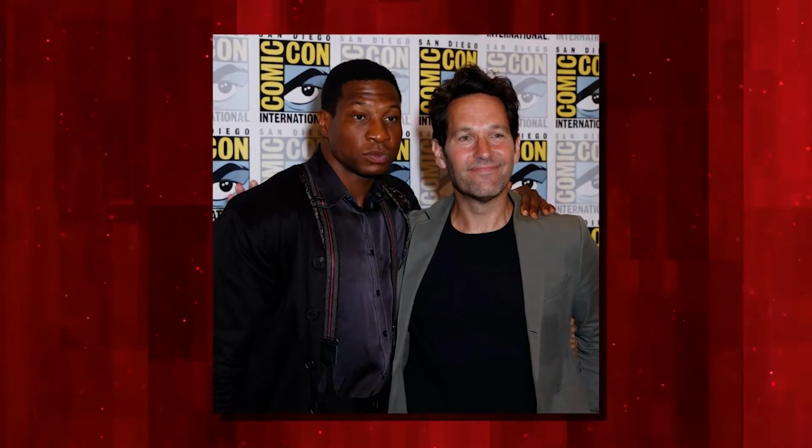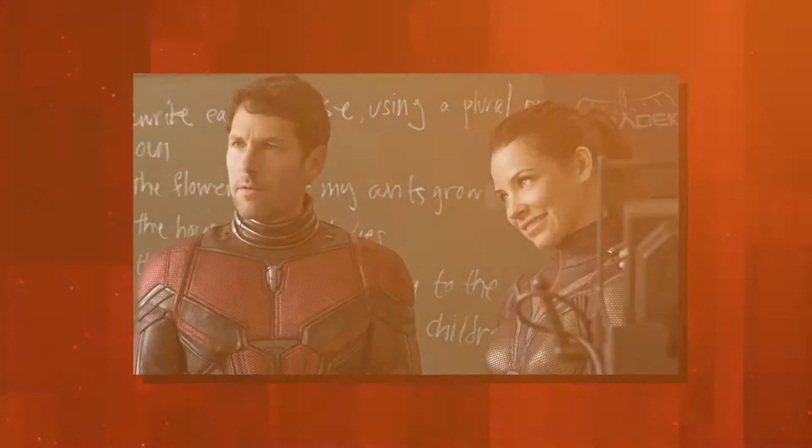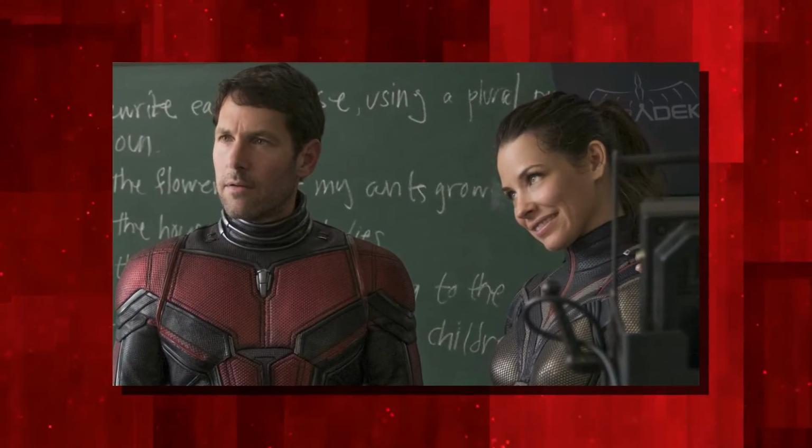Peyton Reed, who is in charge of the upcoming Marvel movie Ant-Man and the Wasp: Quantumania, has said that Kang the Conqueror is one of the most dangerous bad guys the MCU has ever seen. Reed said this at the Brazil Comic-Con Experience 2022 panel, where Kevin Feige, Evangeline Lilly, Jonathan Majors, and Paul Rudd were also present. Lilly will play the Wasp, and Rudd will play Ant-Man. Majors will play Kang, Marvel's new big bad.